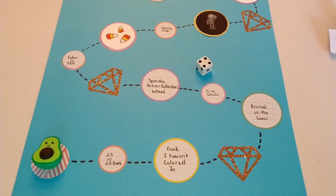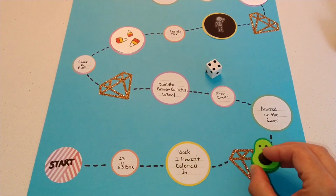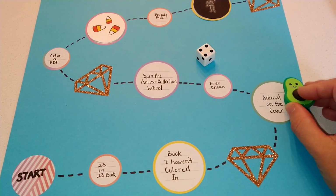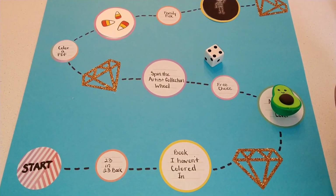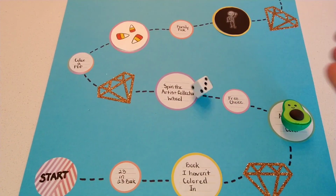All right, so we've got a 4. There we go. 1, 2, 3, 4. I got this last month, I think. Animal on the cover. Okay, we can do that. No problem. All right, and second roll.